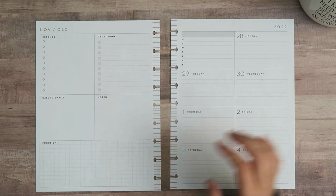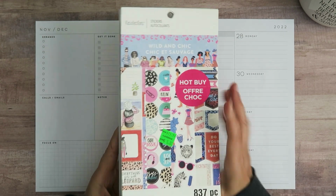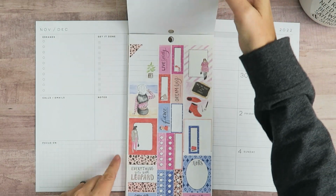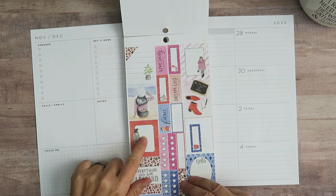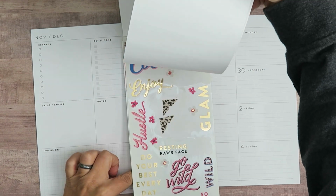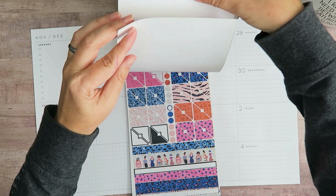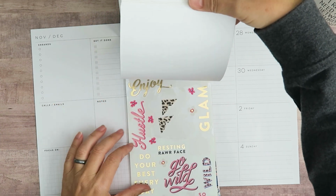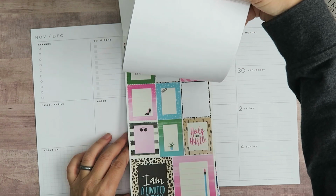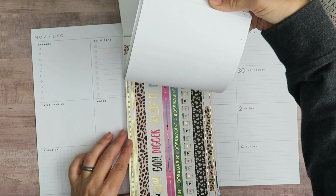And what I thought was I cut out the Wild and Chic from Recollections because I'm trying to use this. And I think we're going to use this because it has a lot of the faux fur type stuff in it. I'm immediately drawn to the red. I had a quick little flip through, but it's got all of the colours in, to be fair, and all of the animal prints as well. So I thought there was like a tiger. I thought there was a clear sheet with stuff on. I might have used it already.